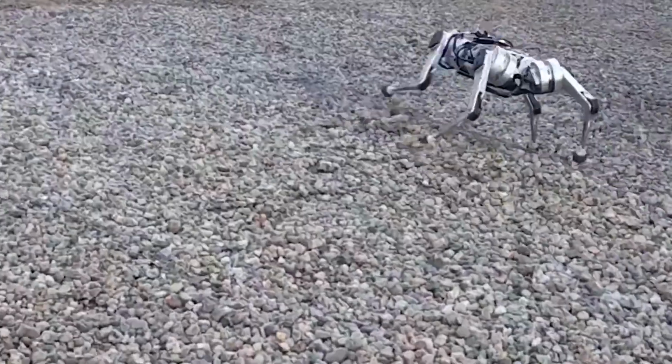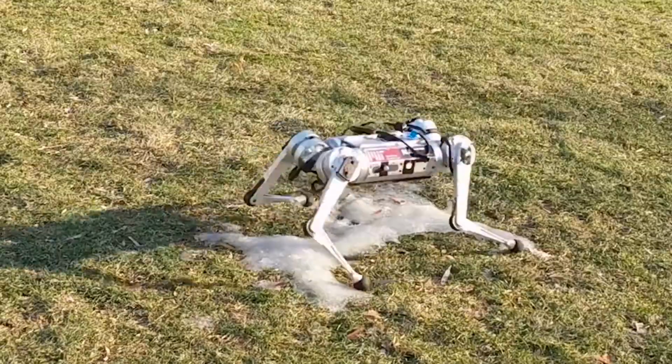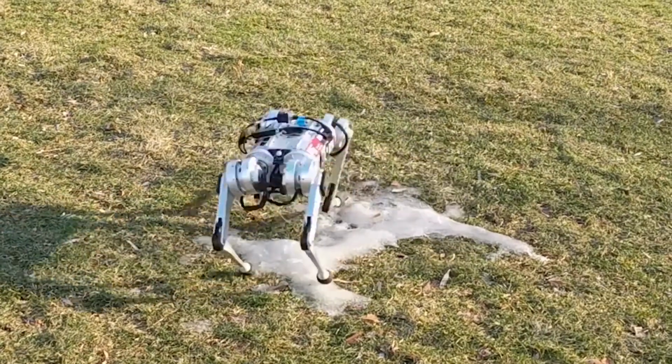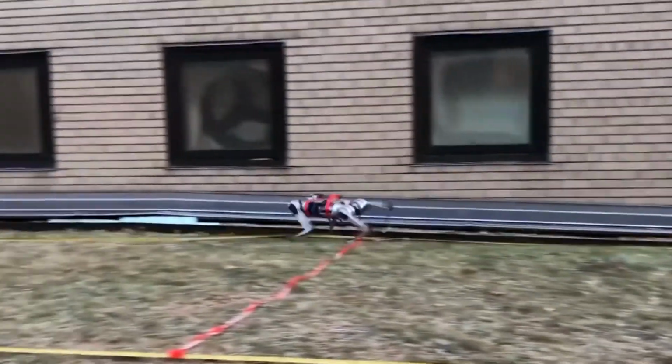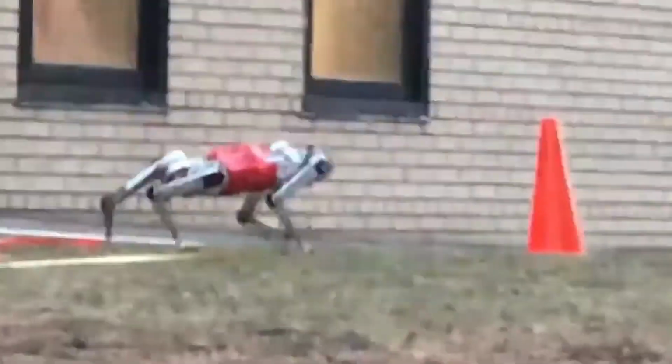A mini cheetah can struggle down a slope as gravel moves behind its feet and maintain its balance on icy patches. It can bounce back from a fall and even adjust to keep going if one of its legs is injured.